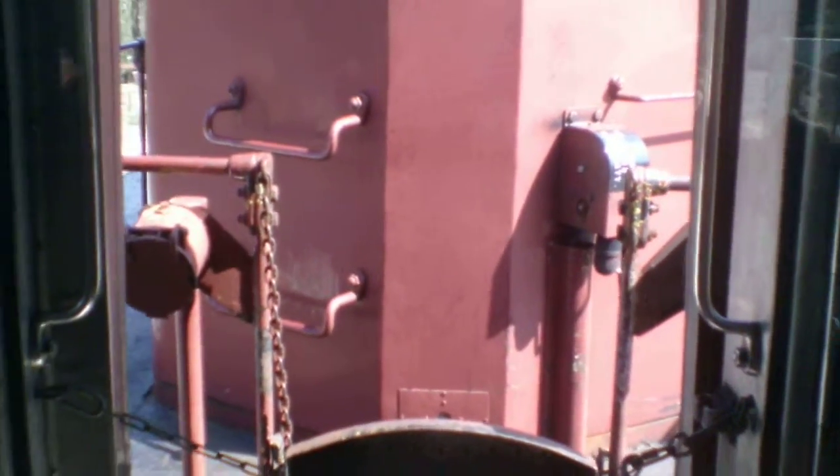Those machines were restored in 1997 by a group of volunteers. They've been put to good use and provided some good service for us.